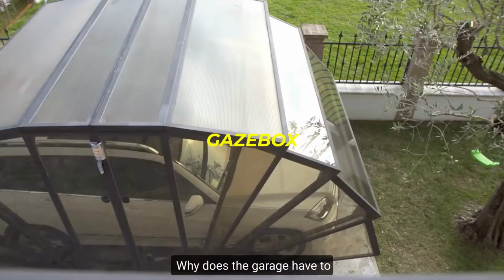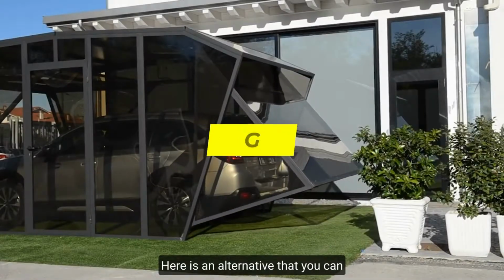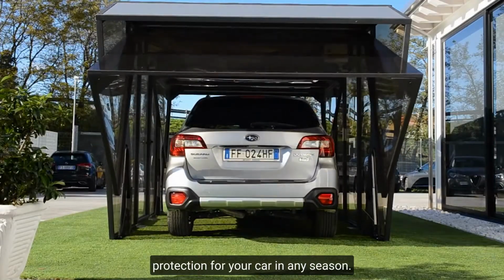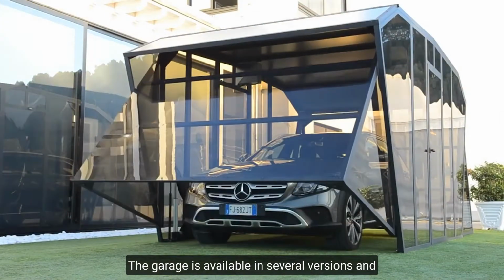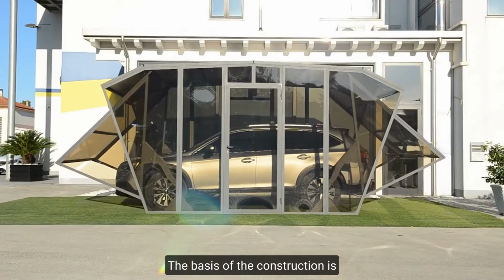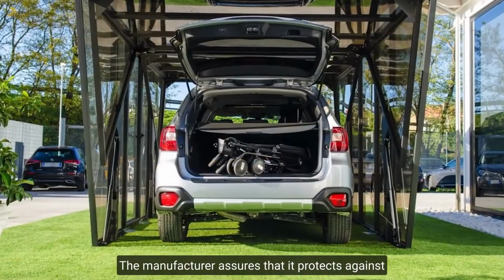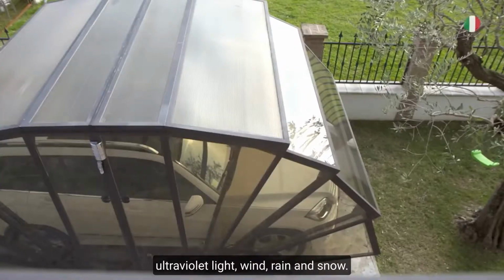GazeBox. Why does the garage have to take up a lot of space? Here is an alternative that you can install even in a small space, providing protection for your car in any season. The garage is available in several versions and can serve as a gazebo if necessary. The basis of the construction is made of steel and cellular polycarbonate. The manufacturer assures that it protects against ultraviolet light, wind, rain, and snow.